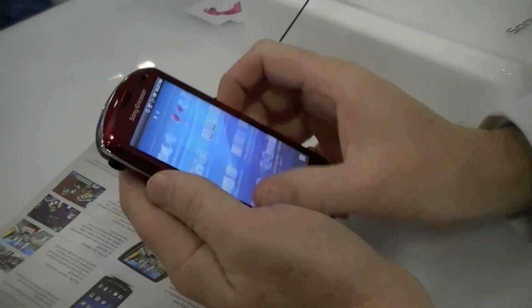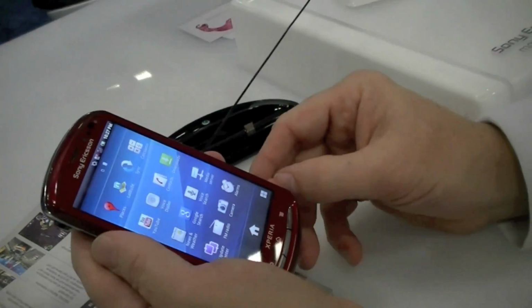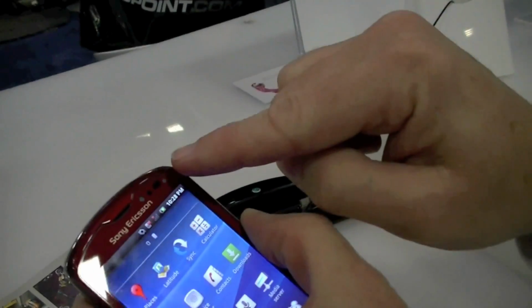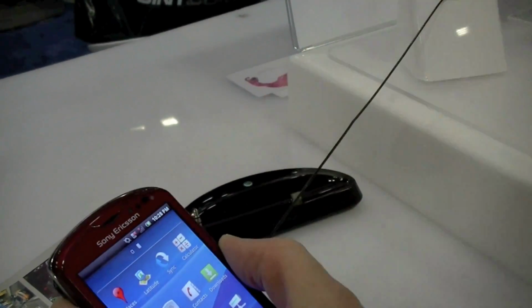And does this have the Adreno graphics core? Adreno as well. So it's very similar to the Xperia Play chipset. And then a front-facing camera as well for video? Yeah, you have 8 megapixel here, and then you have the VGA forward-facing camera. And this is one of the differences.